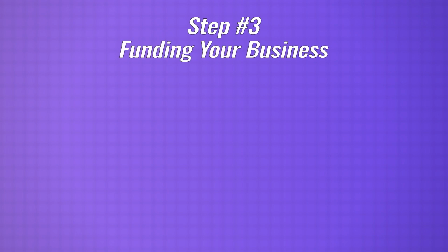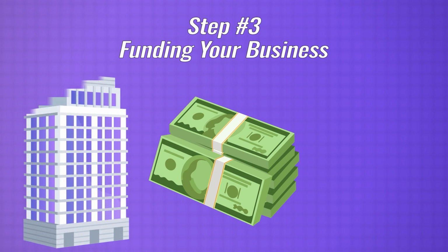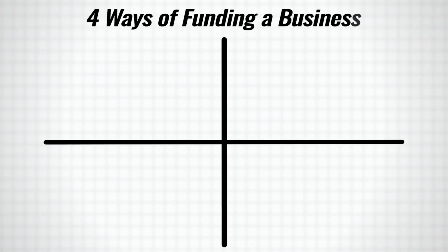Step number 3. Funding your business. Every business needs money to function. So knowing how the business will be funded is an important part of your plan. There are 4 ways of funding your business, each with benefits and disadvantages.